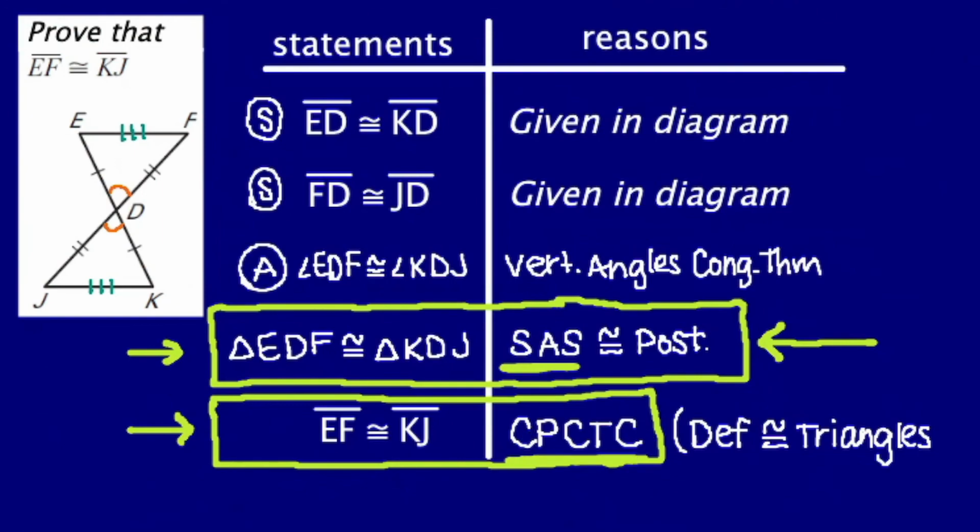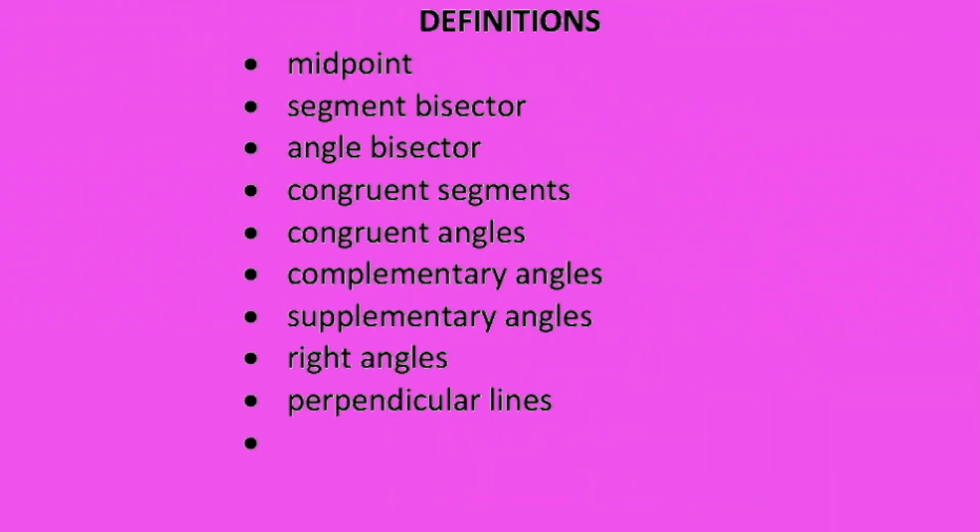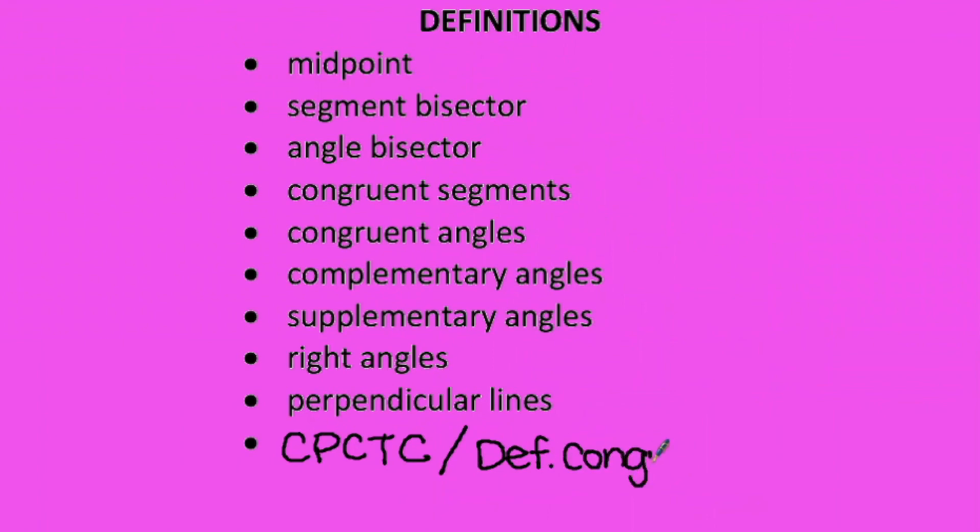Watch for that. And we have one definition to add to our pink sheet, and that is our CPCTC, which is also known as the definition of congruent triangles. And you are welcome to use either one of those when you're using them in a proof.